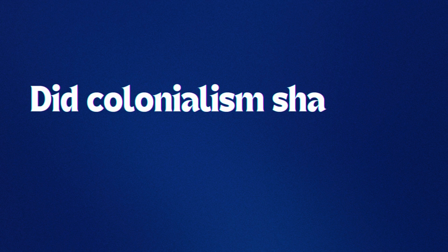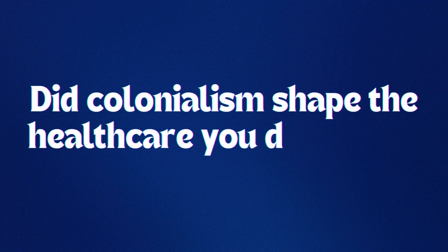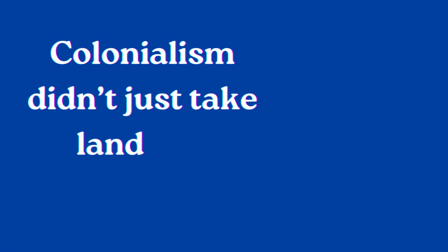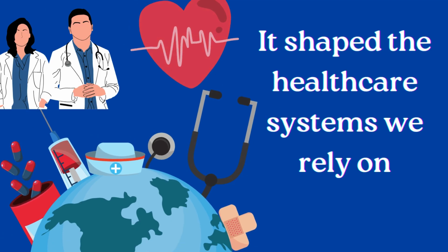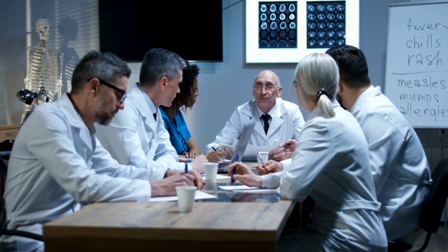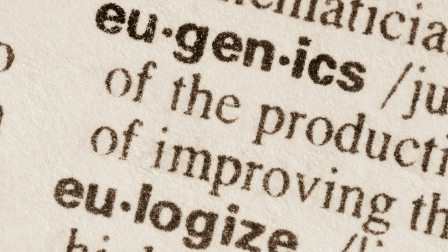What if the hospital you go to, the care you receive, was shaped by history? Colonialism didn't just take land and resources, it shaped the healthcare systems we rely on today. They prioritized their own needs while neglecting indigenous populations. Policies like eugenics were often used to control and marginalize these communities.